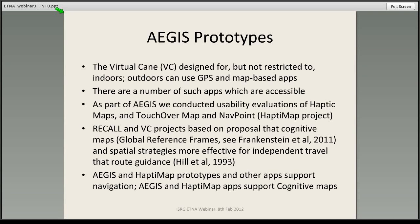The virtual cane is designed for, but isn't restricted to, indoors. But for the outdoors, there are a lot of different kinds of GPS and map-based apps. As part of Aegis, we have carried out usability evaluations of haptic maps, Touch Over Maps, and Point Nav. These are apps which are accessible for blind people. And we want to see if they can support blind people creating spatial mental models of outside to similarly support their independent travel.